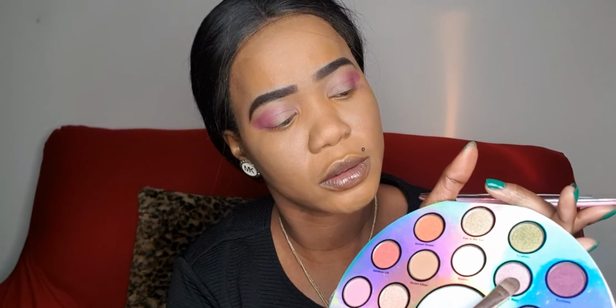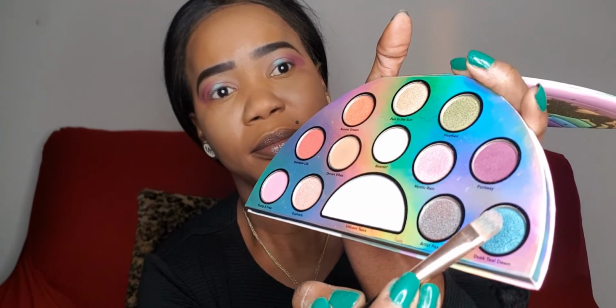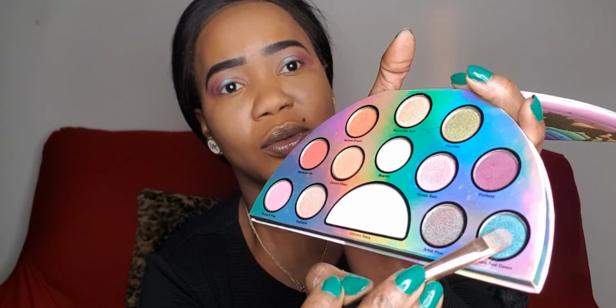I'm going ahead to apply this one, this color. Wow, this color is super duper. Now I'm going ahead to apply this one here.